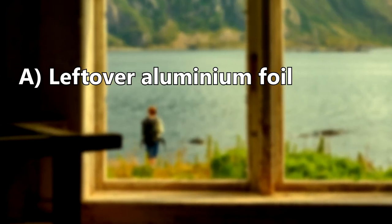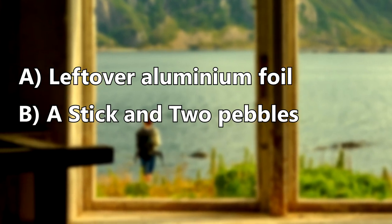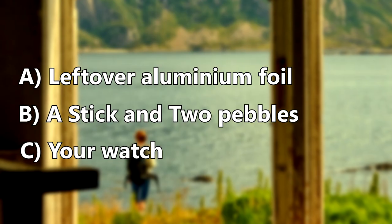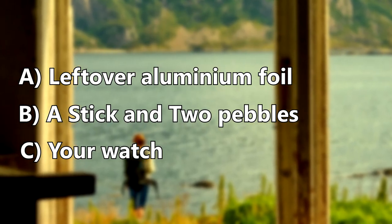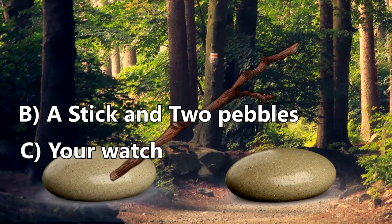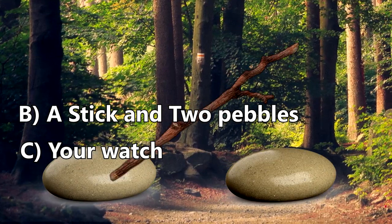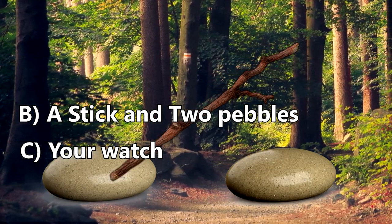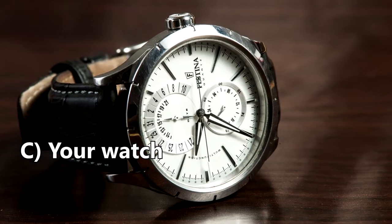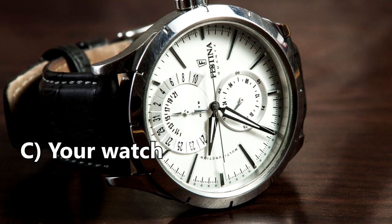A. Leftover aluminum foil. B. A stick and two pebbles. Or C. Your watch. Aluminum foil isn't much use for navigation. The stick and pebbles could be used to track the movement of the sun and calculate where north is, but that'd take more time than you've got. Your watch, on the other hand, can calculate north immediately.